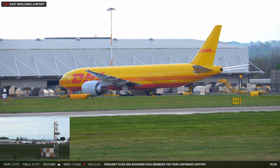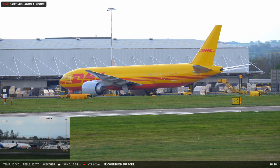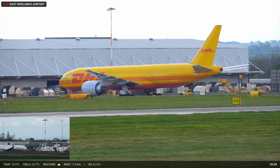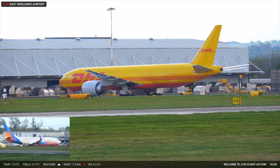So let's see if we can get a little bit closer to the Jet 2 then. Take off that dual camera just for a second while we get that one set up. Where are we? There we go. Both aircraft on stand then. Let's have a look at those next arrivals this evening.